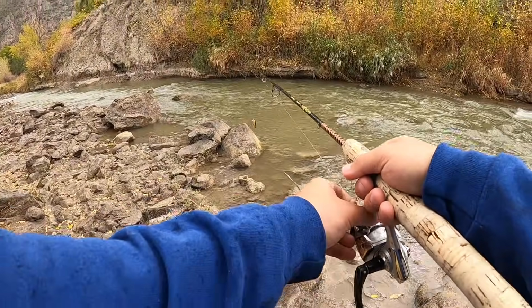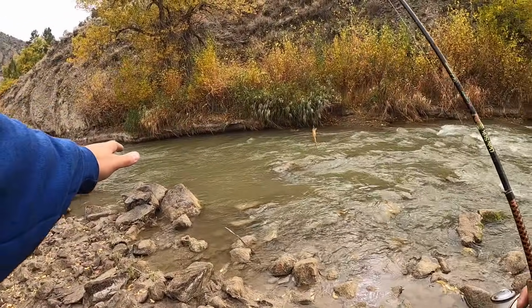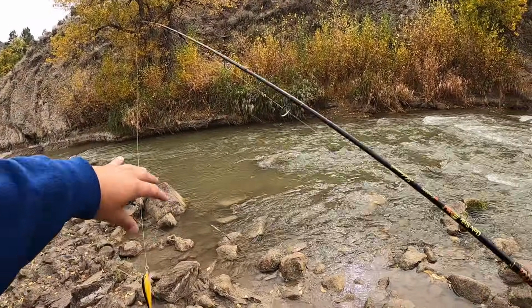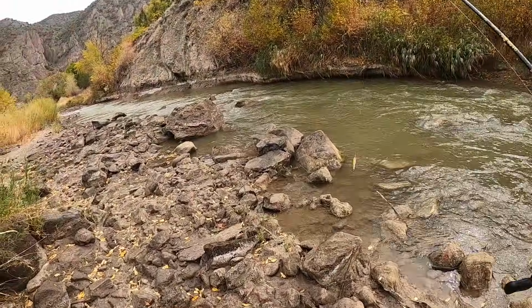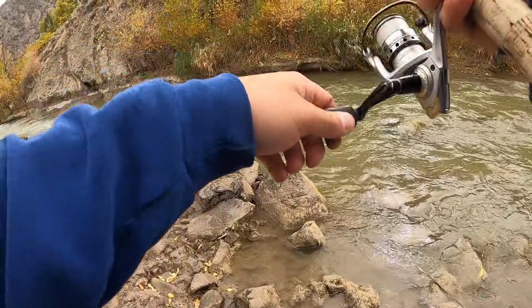I'm kind of thinking, since the brown trout are coming up to spawn, they're gonna be in shallower water instead of deep pools like that. So maybe some of these more shallow runs like this are gonna have more fish. I don't know, honestly. I'm just kind of guessing.